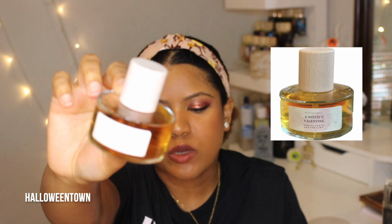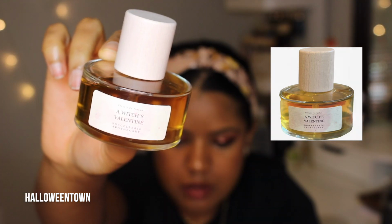The star of this combination is this perfume right here. It's called A Witch's Valentine. This perfume, A Witch's Valentine, is from a perfumer company online. It's called Sorcellery Apothecary. They have a site online, and I bought a bunch of their samples, and this is the one that I fell in love with the most.